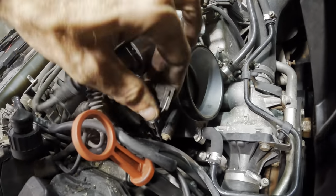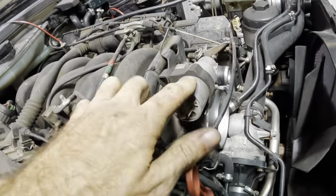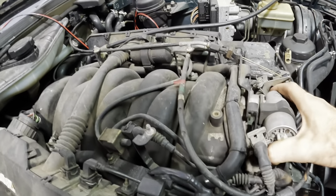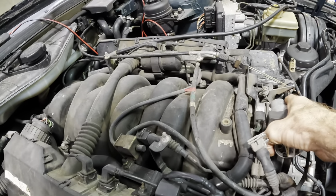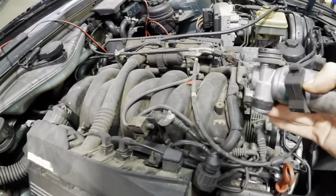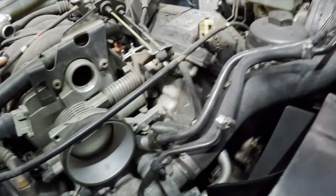So I'm going to need to do some disconnecting here on our connectors. That's an idle air control. Let's get that guy out of here. Ooh, all this stuff is super brittle. It's scary. I don't want to break things on this car. These parts are hard to get because it's a 1995 BMW with a V8.